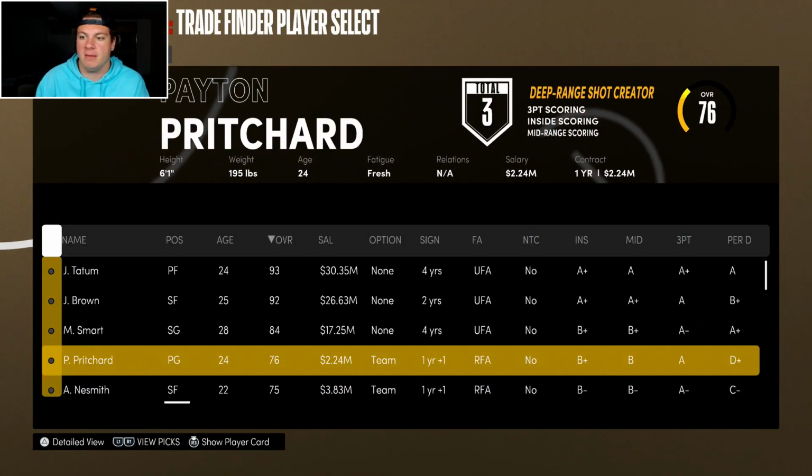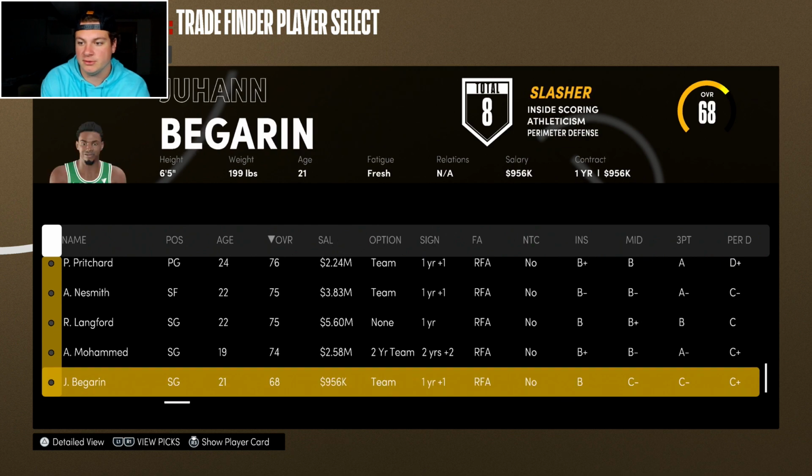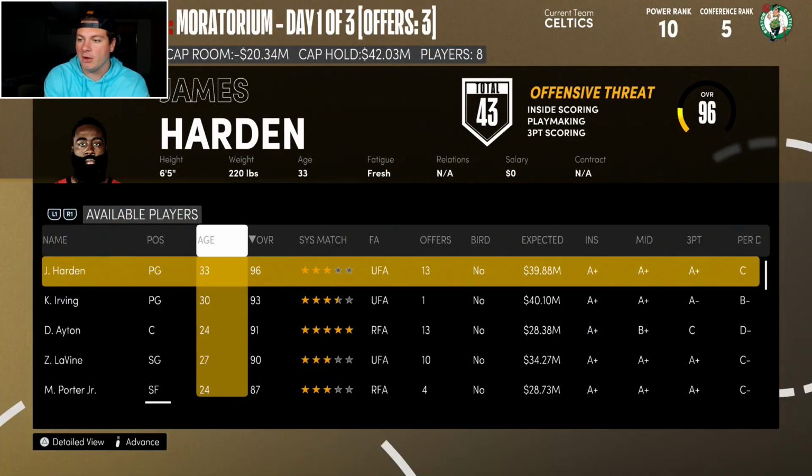And he still gets minutes. Maybe Ime will change that, because obviously Brad Stevens likes playing him. But good Lord, they need to do something else there at that backup power forward spot. So I'm comfortable with this roster right now. I am going to go ahead and bring both these guys back.